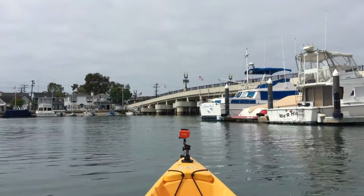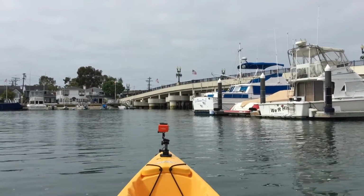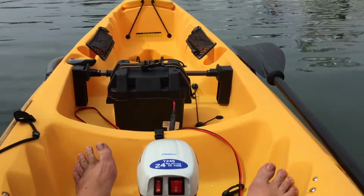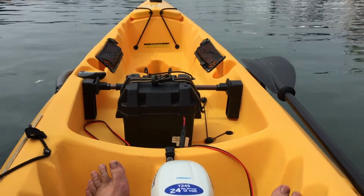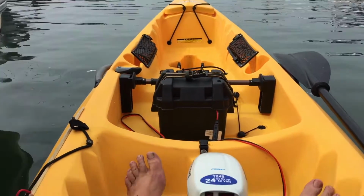Okay, it's July 16th, and we're trying something new out today. No, it's not the GoPro on the front. It's the ultimate in laziness, the trolling motor. So it's all hooked up to our new battery, and we're going to test it out this morning and see what the range is, see how far we can go.